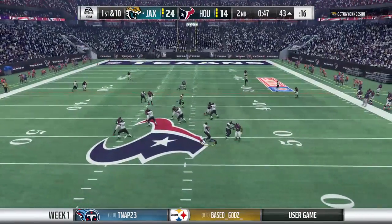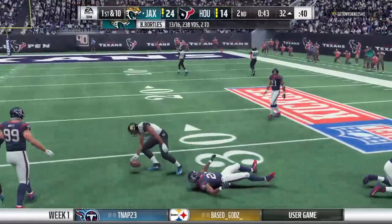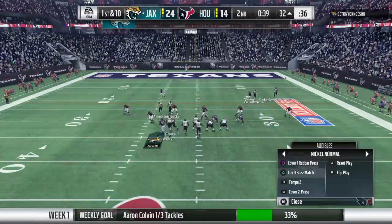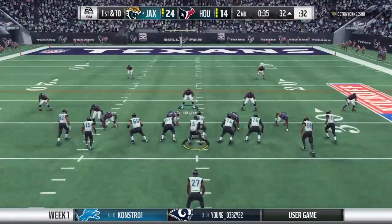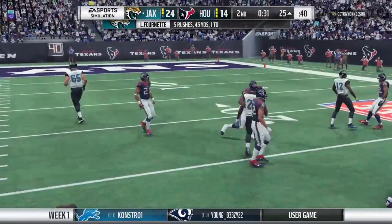On 1st and 10, here's Bortles. And a quick throw here, that's complete. And he gets this inside the 35-yard line. 11 more on that one and another first down. And now with that completion, he's north of 200 yards here in the first half. And he's going to break our statistician Marvin, isn't he?